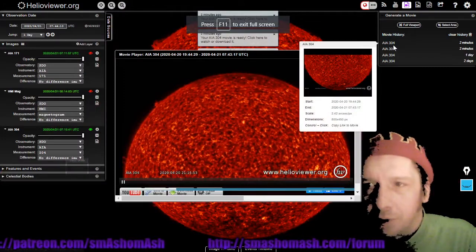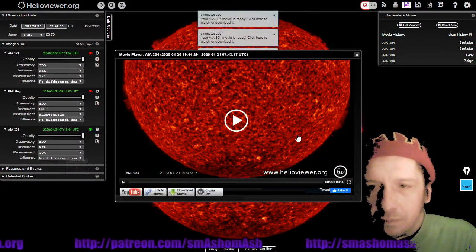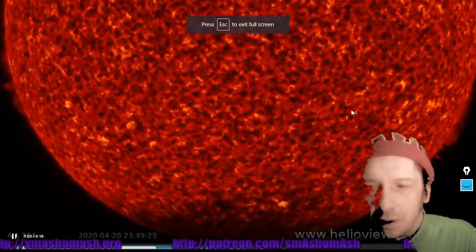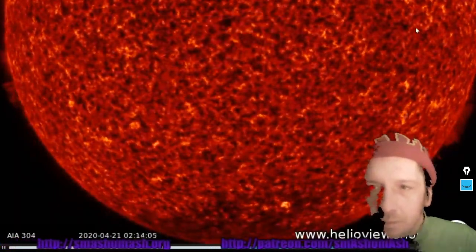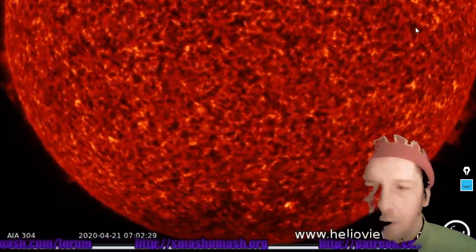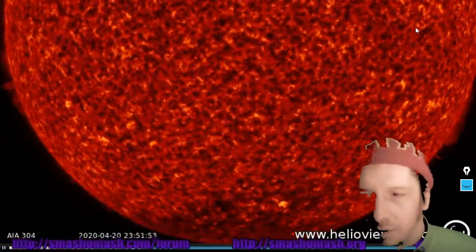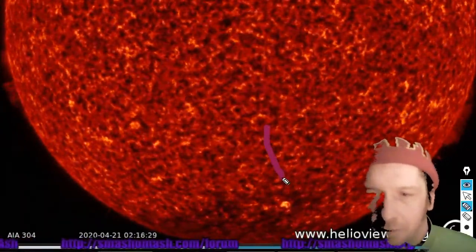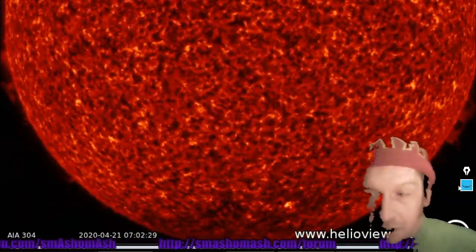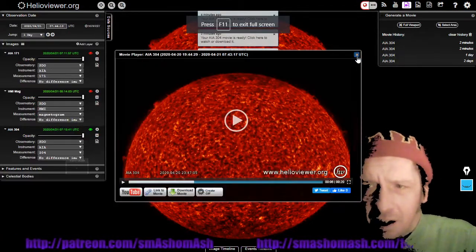And we'll also take a look at the South Pole region. And there you have the South Pole area. Little bright spot down there associated with the South Pole. I'm talking about this one. And we see that in some other wavelengths also. Something to keep an eye on throughout the day. And when I say eye on, well, you get the idea.